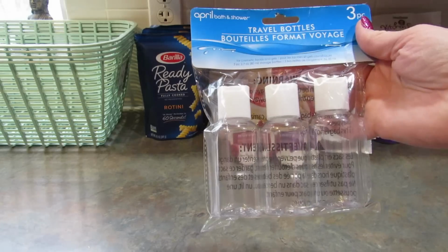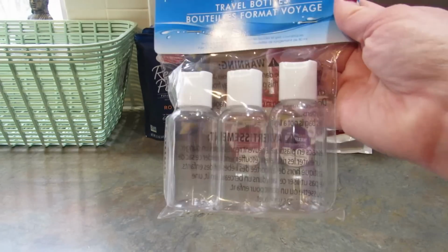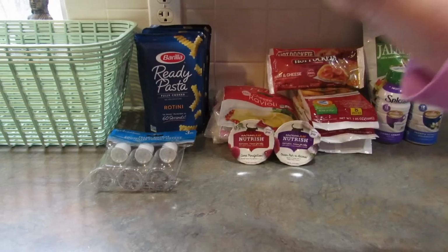I got these April bath and shower travel bottles in a 3-piece just to have for when we travel so we can take our own shampoos and body washes.